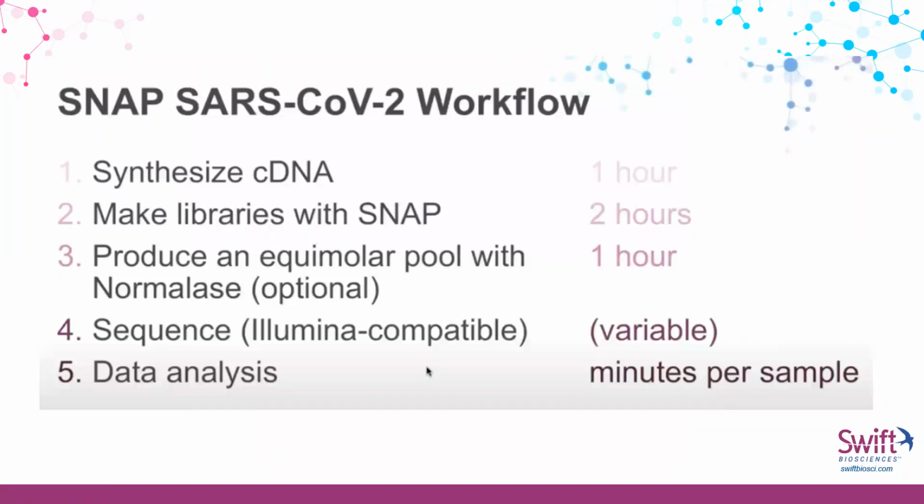SARS-CoV-2 workflow. Just to recap, the cDNA upstream can be used as an input into the library, which would take 2 hours for the library prep itself, and the optional normalize step, which would be an extra hour indicated here. And then the library is ready to be sequenced on an Illumina sequencer. Needless to say, we are working specifically on Illumina sequencers. There might be some developments on other platforms, but at the moment, this is not an option.